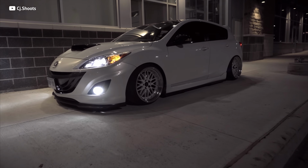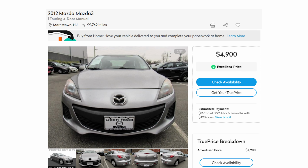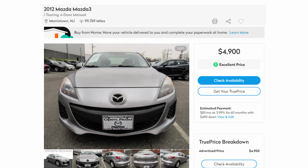I love me some horsepower. The regular Mazda 3 is well balanced and efficient. And by being powered by that little 2-liter motor that could, you're gonna get incredible gas mileage for less than $5,000. Yeah, you're under that price point for a car that does a lot of things well.